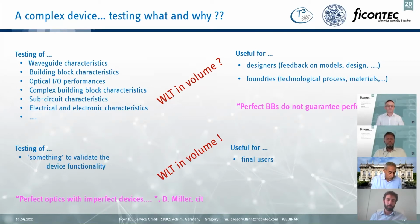Behind, on the bottom, sorry, there is a testing of the device functionality. This is useful for the final user. The final user wants to know if his device works or not. I would like to cite a sentence from a paper, by the way, by David Miller, perfect optics with imperfect devices. So that is the opposite, orthogonal to the previous pink sentence. Sometimes you have a device that works, that fulfills the requirement, even if the sum of the building blocks does not work as you expect.